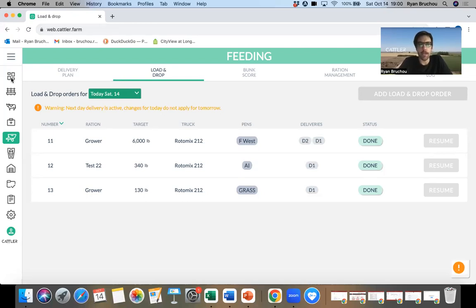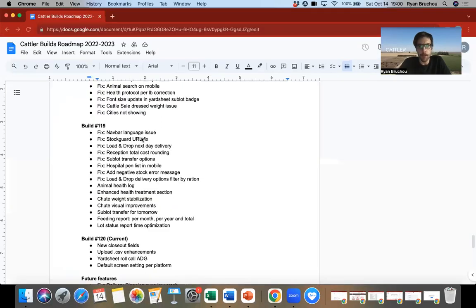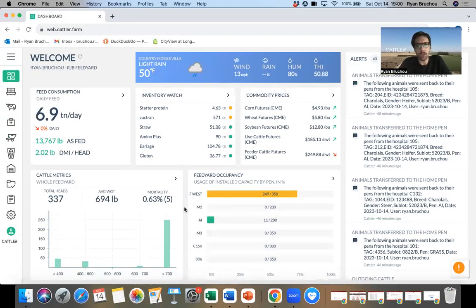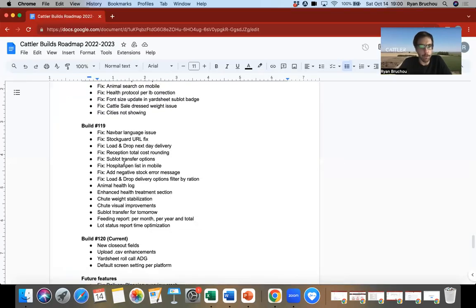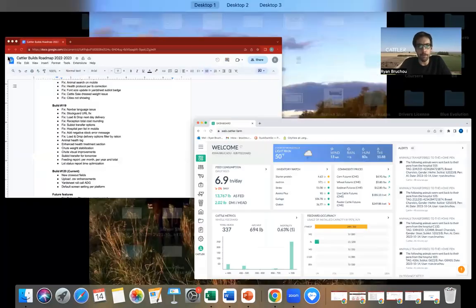I wanted today to go over some of our most recent fixes and features that I think are important to show you a little bit how they work as well. So you'll see me going back and forth between this page, which is our roadmap, and our demo account. Some of the fixes that we made were on the navigation bar, which had certain issues when transitioning from one language to another.